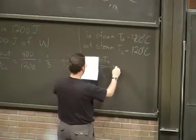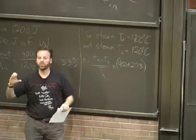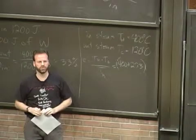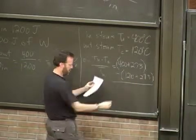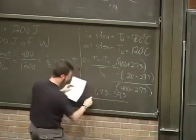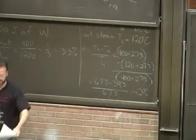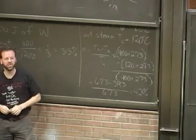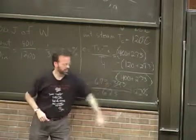Do you remember how to do that? 400 plus 273. Remember, 0 degrees Celsius is 273 Kelvin, or absolute zero is negative 273 degrees Celsius. They differ by 273 degrees. So if you do that, and then minus the other one, 120 plus 273, and divide all that by the first one. I'll write it out so you can see. Anyway, my point is this is the efficiency equation. We have a temperature difference between the two: certain temperature steam comes in, other comes out. We can use that to figure out the ideal efficiency of this engine. We just have to make sure we're using absolute temperature values, is all I wanted to emphasize with this. So you can plug all that in, and this comes out to be about 42% efficient.